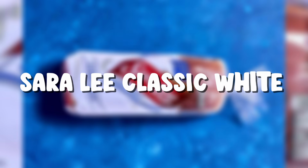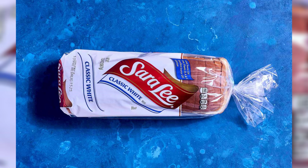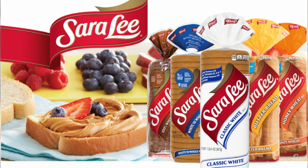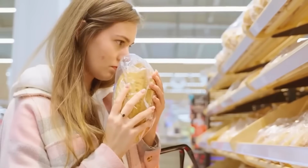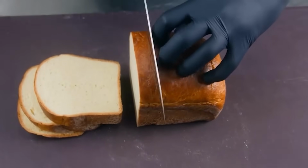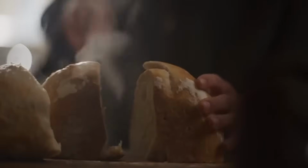10. Sara Lee Classic White. Sara Lee Bread is owned by Bimbo Bakeries USA, which is itself a subsidiary of Grupo Bimbo, a Mexican company that the company itself describes as the largest bakery in the world. Grupo Bimbo has around 134,000 employees, operates roughly 196 bakery plants across dozens of countries, and generates revenue in the neighborhood of $17 billion annually.